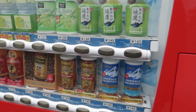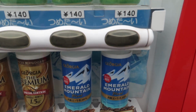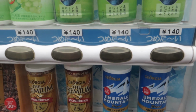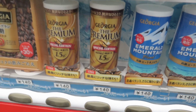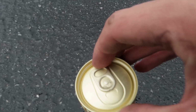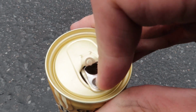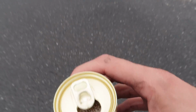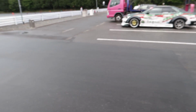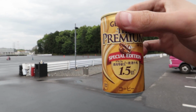Woo! Time for a coffee. We're gonna go for a Georgia Premium Blend today. Taking my money, this trackside vending machine. I'm used to only paying 100 yen for these things, but you know how it is. There we go. You ready for that ASMR goodness, y'all? Oh yeah. So this is ice cold coffee today. And it is definitely the premium. I can't recommend this enough. Try it out, guys.